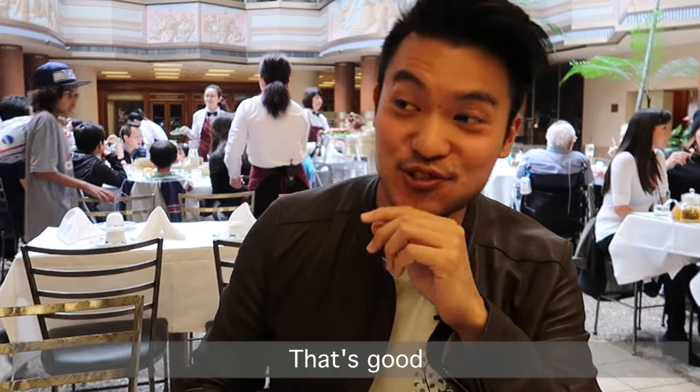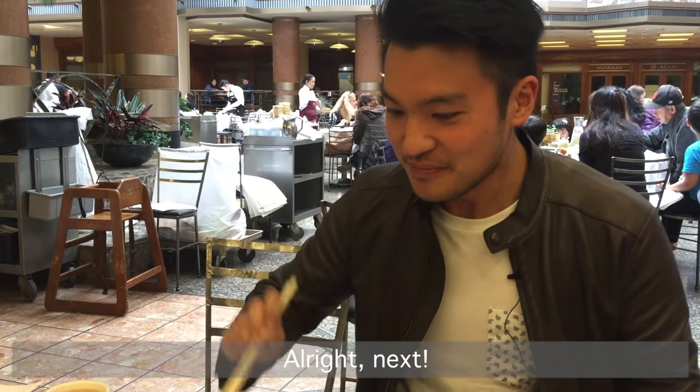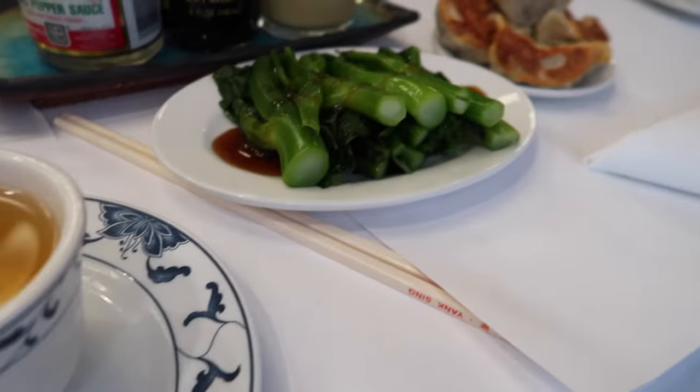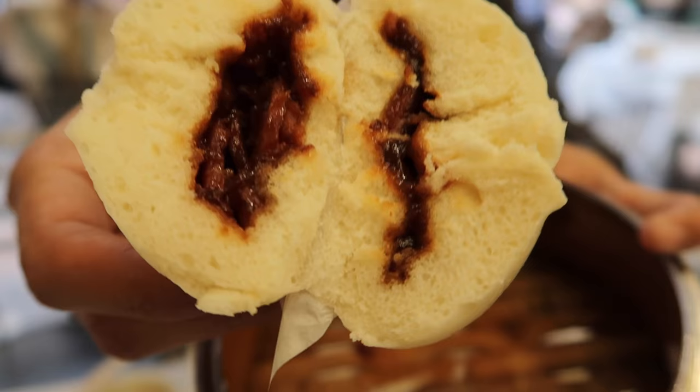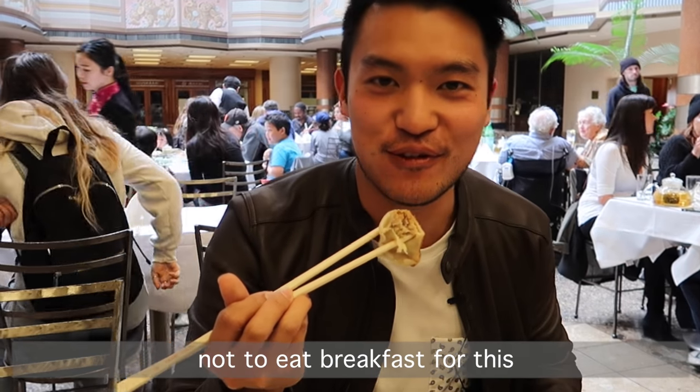Cheers. That's good. They got it right. All right, next. Delicious dumpling. Now we have the xiaolongbao, the barbecue pork bun, soup dumpling. Now, oh yeah. So worth it not to eat breakfast for this.